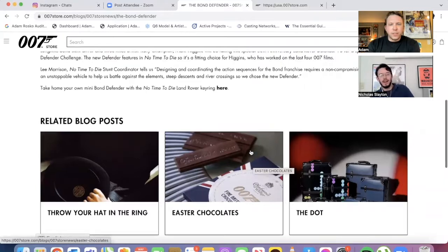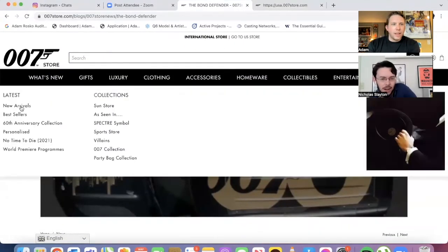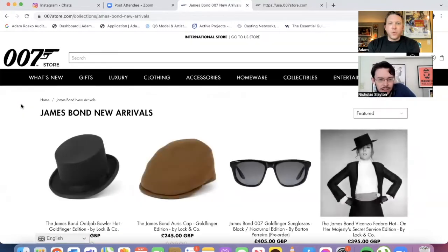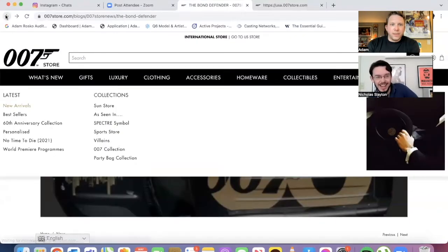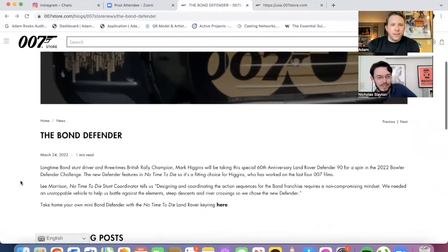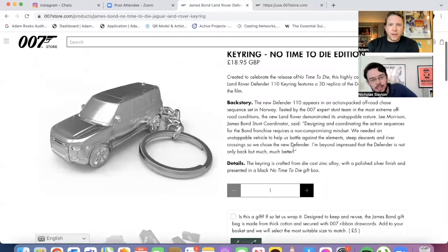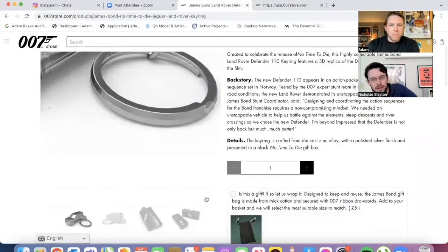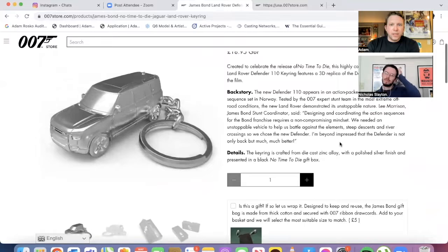Okay, the dots. We gotta talk. Hey, what is this? The Defender thing. It's a toy car. It's the 60th anniversary on it. Yeah. How much is a toy car? I don't know. It doesn't say. Oof. Take home your own mini Bond Defender with the No Time to Die Land Rover keyring. Yeah. Oh, yeah. Nice. Okay. All right. Well, that's 25, I think, if I'm doing my pound to dollar conversion right. That's not terrible. That's fine.